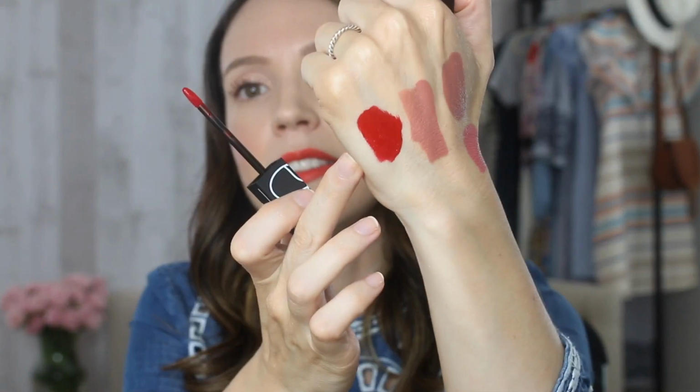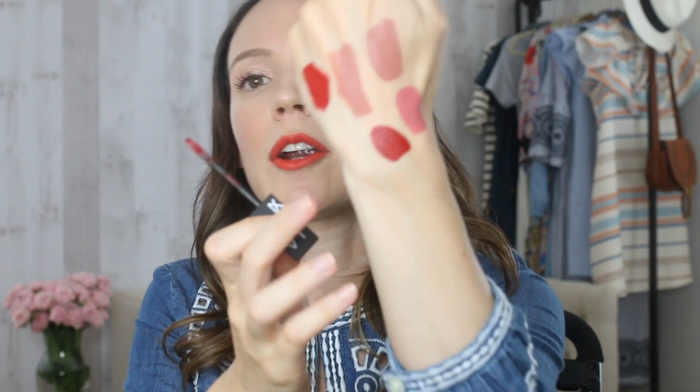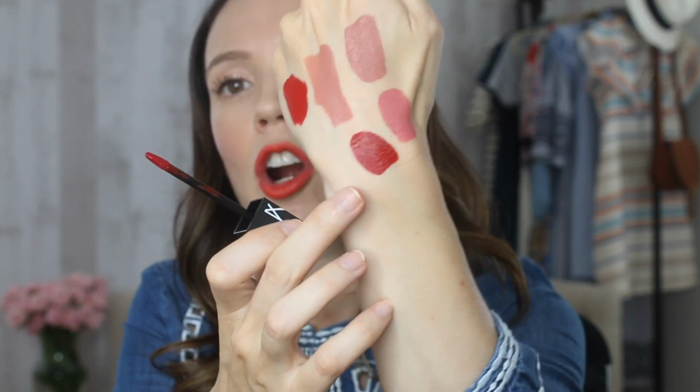So that's why I don't always gravitate towards these type of formulas, but I love them in, let's say, this shade, Don't Stop. This is more of a bluish red. That is how I would wear a formula like this. I would go right for a really bold red. Let's see. I also liked this one, Star Woman. Compared to the other one, it's actually a little bit darker. Star Woman right there is a little bit deeper. And the other one I just talked about before that was Don't Stop.